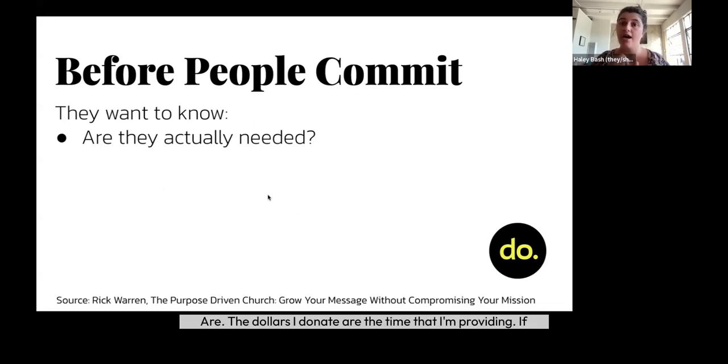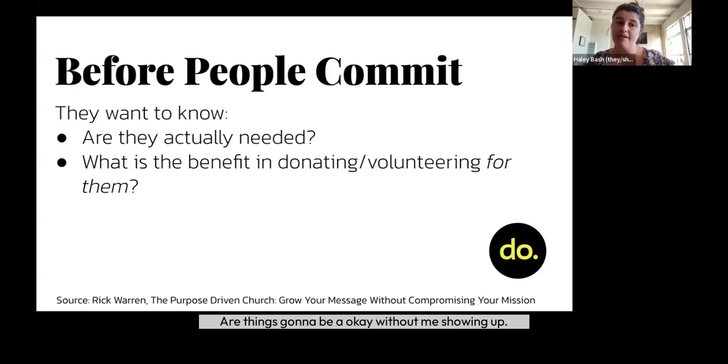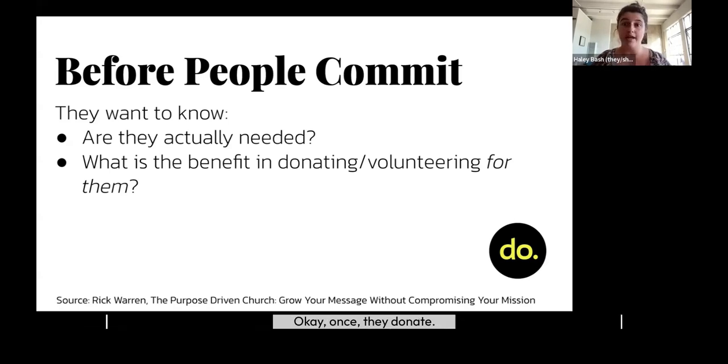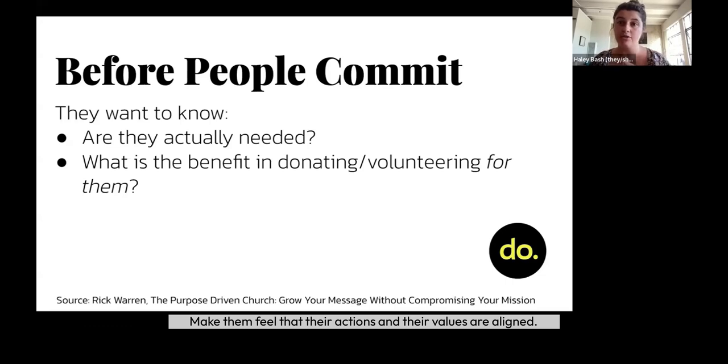Are the dollars that I donate, the time that I'm providing, if I'm donating $5, I'm showing up for a 1-hour volunteer shift, is that actually needed, or are things going to be a-okay without me showing up? What is the benefit in donating or volunteering to them? And this isn't a give-them-a-free-iPad kind of benefit. It genuinely is thinking about, okay, once they donate, how does their identity or their role shift even a little bit? How does their connection shift to your cause? And how do both of those things make them feel that their actions and their values are aligned?